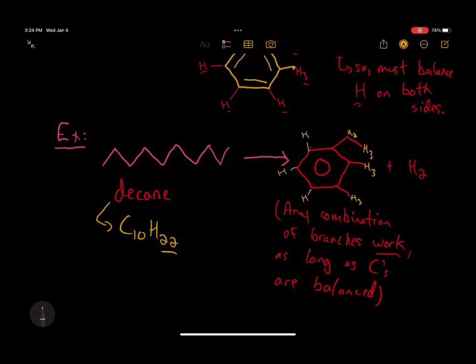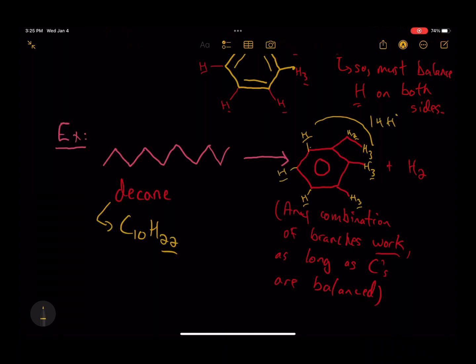Now, keeping in mind that all the atoms must be balanced, including the hydrogens, we see that on the side with decane, there's 22 hydrogens. And so once again, when we count all the hydrogens involved in the benzene, we see that there are 14 hydrogens, which means that we're going to need another 8 on the product side in order to balance, and we can do that simply by adding the 4.